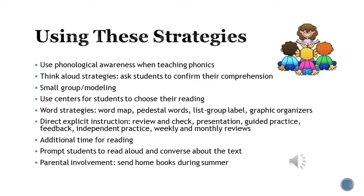Graphic organizers often probe deeper into students' thinking and often help with misinterpretations. And it allows the teachers to really understand if they're actually getting it by looking at that graphic organizer and seeing how they really placed their thoughts onto the graphic organizer. Direct explicit instruction, this is how the process should follow, and I wrote this on the slide, but I kind of want to go into a little more detail. It should go: review and check of previous work, presentation of new material, provide guided practice, provide feedback and correction, provide independent practice, and finally provide weekly and monthly reviews. This simply means that the students get new information through meaningful teacher-student interactions and teacher guidance of student learning.